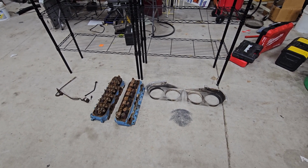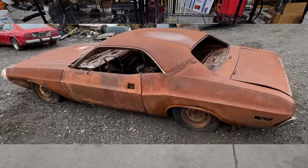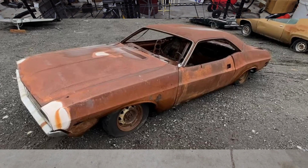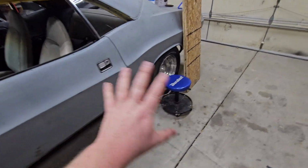And this car looked like it had sat out for 40-some years. I mean, it was so freaking rusty. It was unreal. And it's just fire damage. But I'll kind of visualize it with mine here.